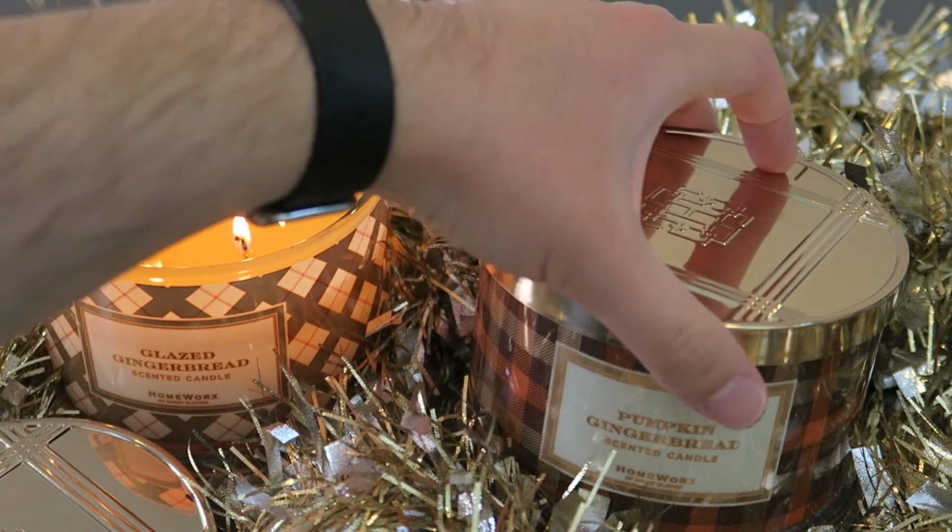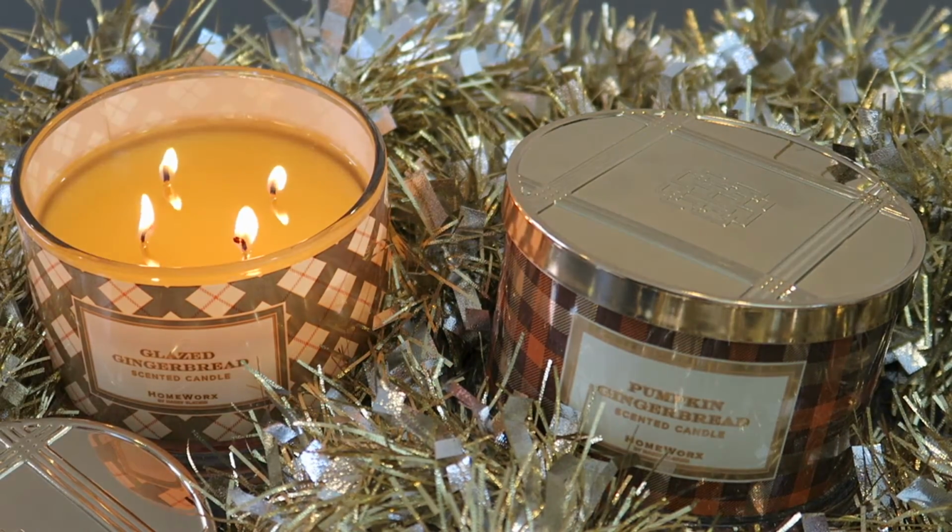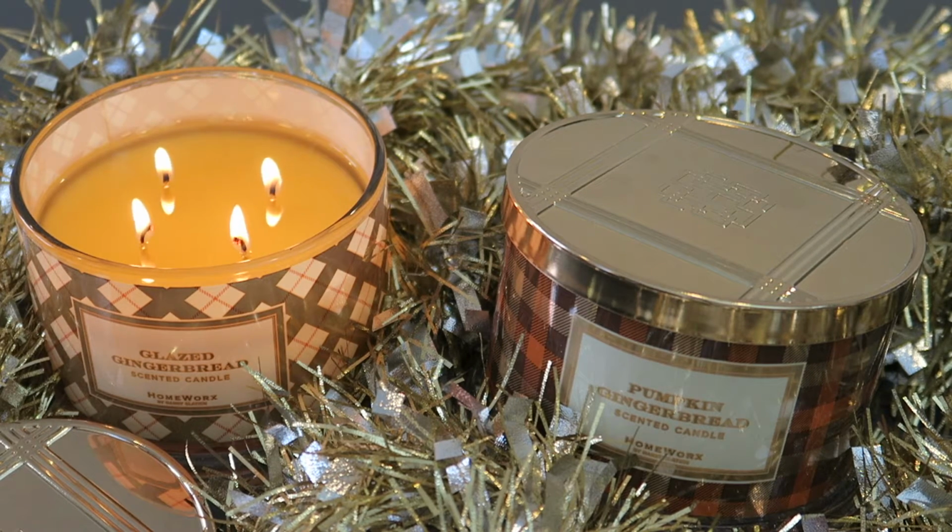They're 18 ounces. Now this season they are 4 wicks. So this sucker pulled out less than 45 minutes, I would say. It was a full pull, which is really nice to get a strong throw that quickly. And with this one, I'd say really the entire fall, holiday, winter collection, I've really liked the different variations of the labels.